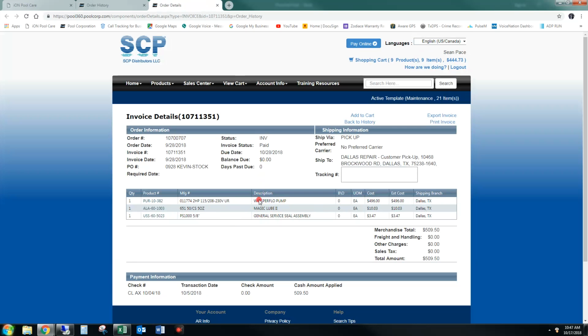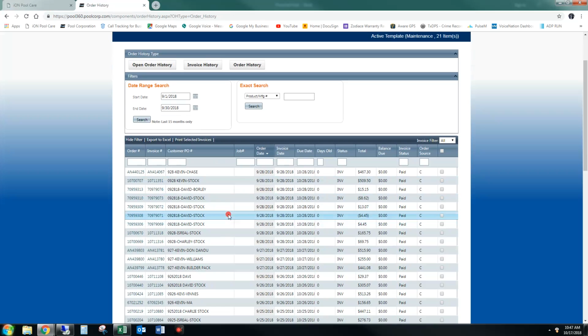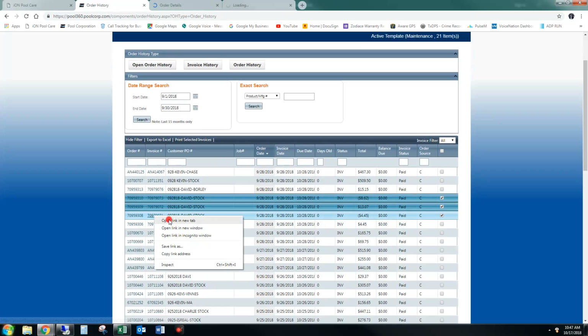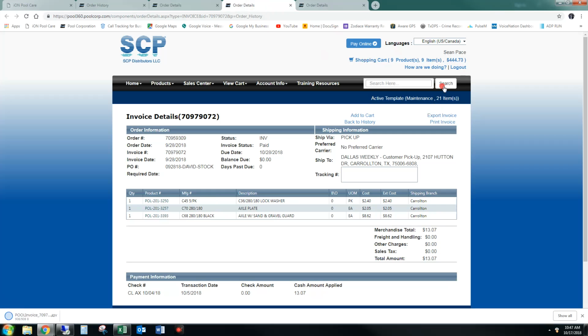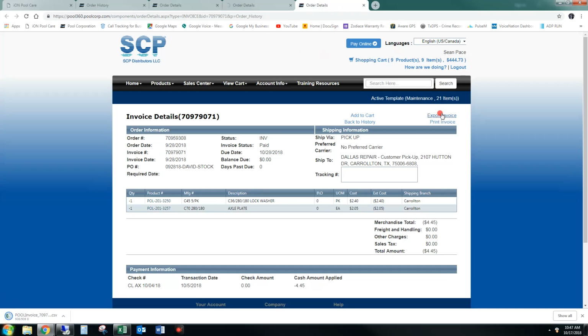What I can do here as well is export this invoice. So for stuff like this, it's great for finding out what all you have going on, especially on pool cleaners. So I have a stock PO here, a stock PO here, and a stock PO here. I want to pull every single one of these up, and I'm just going to start exporting them. Export, export, and export.